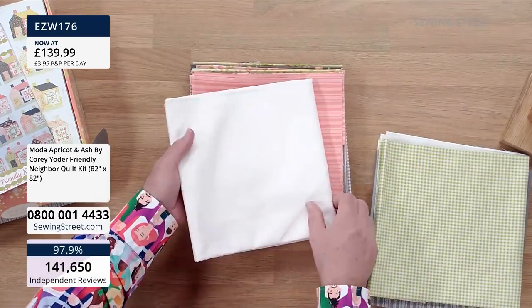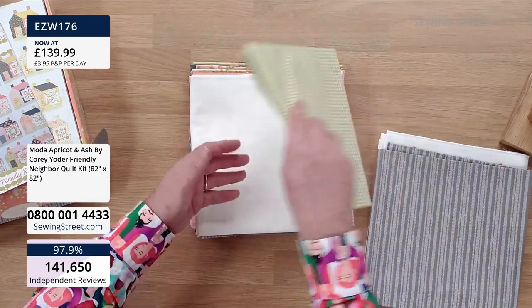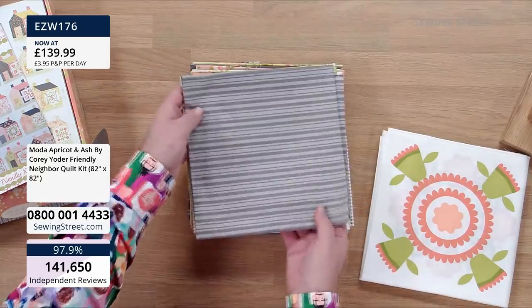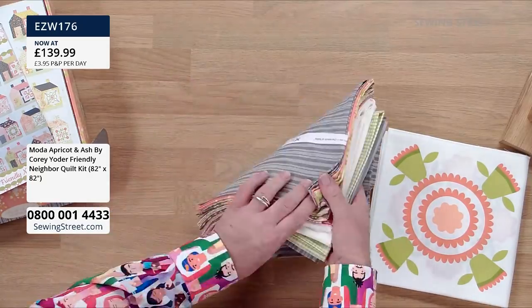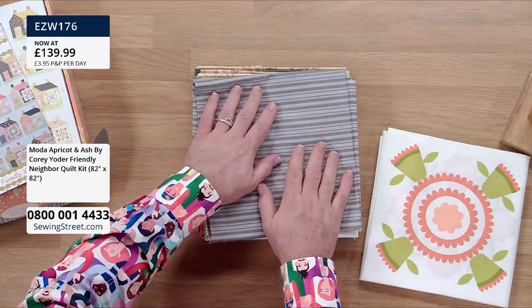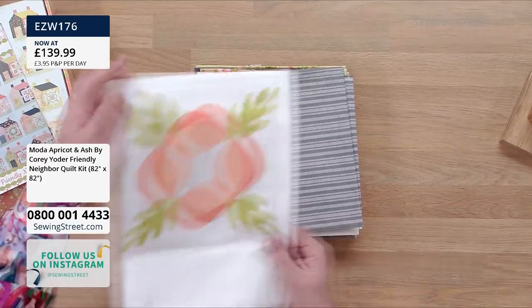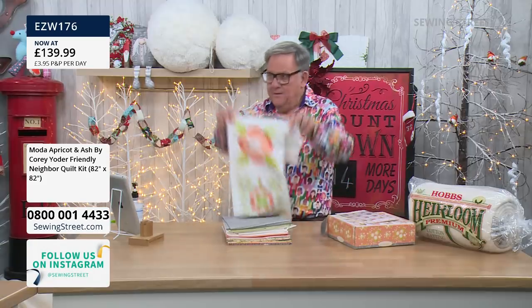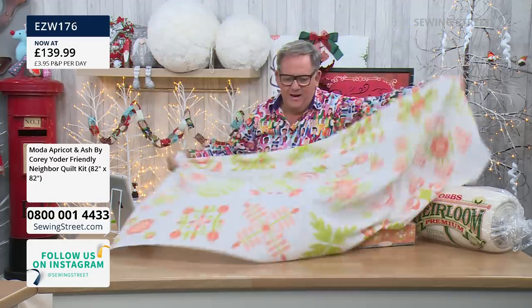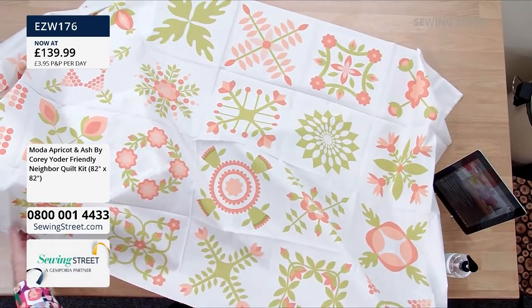Then you get this, which is your background fabric. Then you get this, because these are different sizes, these pieces. That's your grass. Then you get this, which is your binding, but you also have a piece of that here as part of your house as well. So make sure that when you cut your house out, you don't cut it out of the binding piece. And then you get this panel. This panel has got 24 Hawaiian applique motifs on it. So you won't use all of those. You'll have 8 left over.